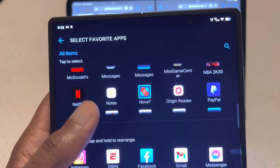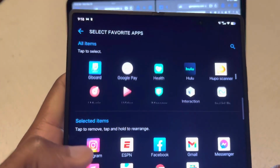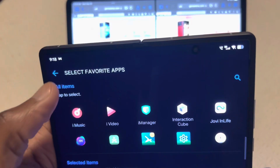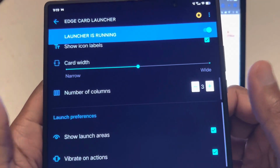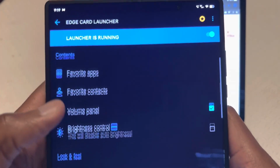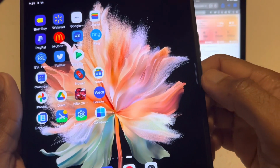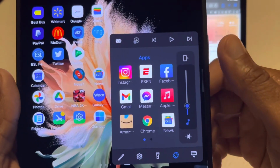Once you do that, you can tell it what your favorite apps are, what you want to be able to open. It's got favorite contacts, so different things like that you can have in here, and you can set it up to your liking. You can put the little edge panel on the left or on the right. But as long as you give it all the permissions that it desires, which is kind of everything, and a blood sample on top of that. Just kidding. But when you swipe over, you now have access similar to Samsung software, right?